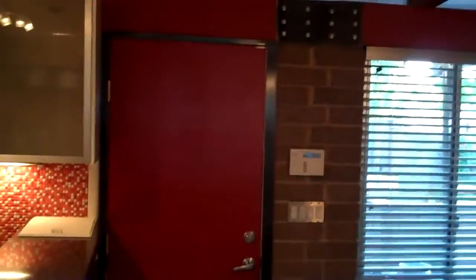I'm going to do a 180 real slow so you can see standing here. That door goes out to the patio. It's got a little dog door in it. This is the dining room. And then this is the living room. And we just came in this door back over here.